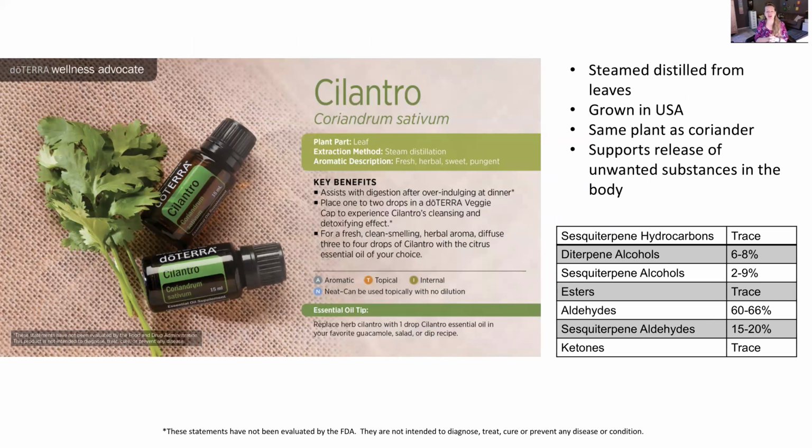Now, cilantro. This is a final oil that I think gets a bad rap because people either love cilantro or they hate cilantro, right?